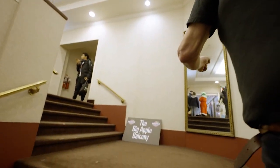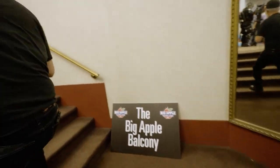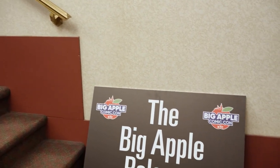Oh, they put a sign up that says the Big Apple Balcony. Where did that come from? That wasn't there earlier. It's right at eye level if you're 3.5 inches tall.